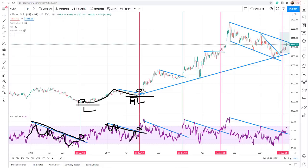But look what happened here. As soon as we broke, look what happened. Very nice bull move, right? We didn't make a rocket ship to the upside, but we made a very nice move over, say, a month or two. And then look what happened.